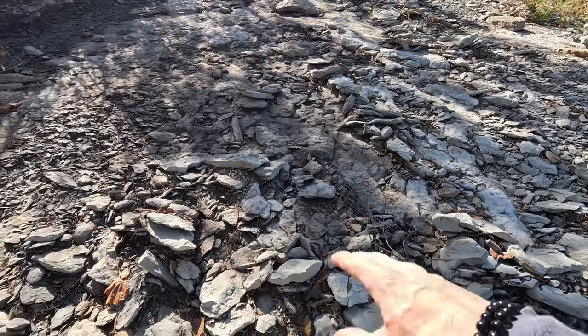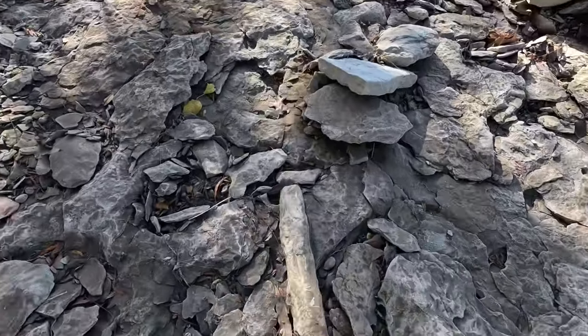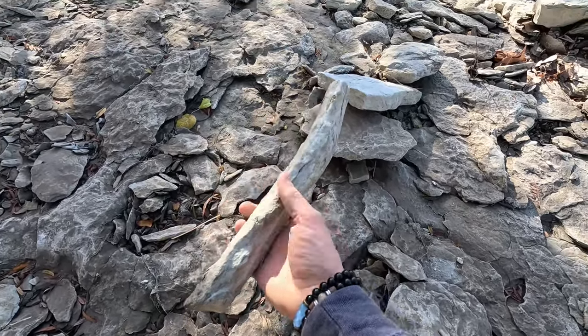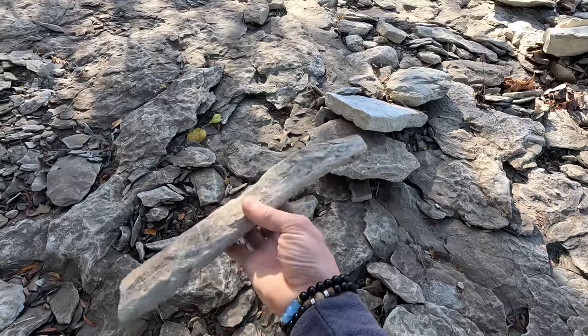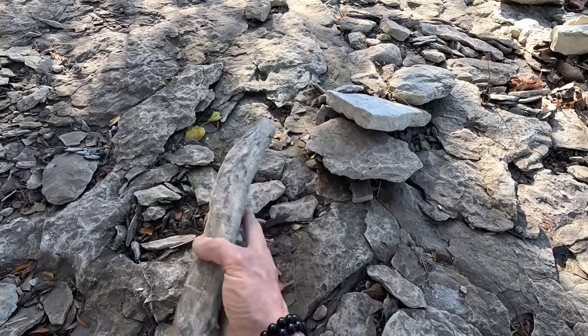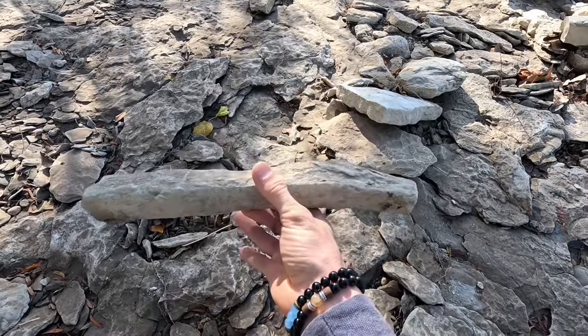Wow, this has been chewed up pretty good. Look at this. What's this? Some type of fossil. Some type of something. If you know what this is, let me know in the comments.